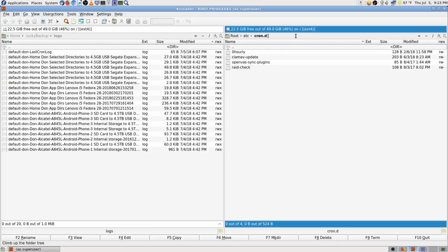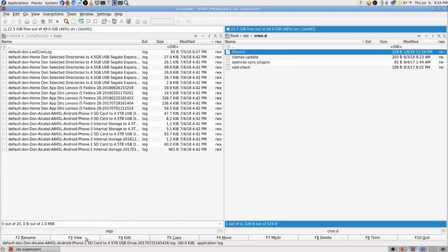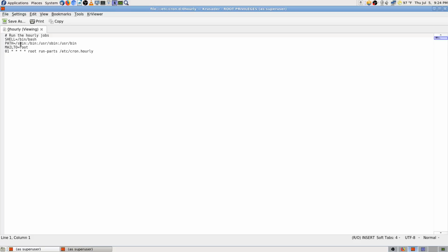Okay, here we go. Hourly, 0hourly, ClamAV update, OpenVAS sync plugins, RAID check. Oh, well, I don't have a RAID array. Okay, so what do we got in here? Just like they were saying, but there's nothing in there. Root, well, yeah, there is. There's one job, /etc/cron.hourly.